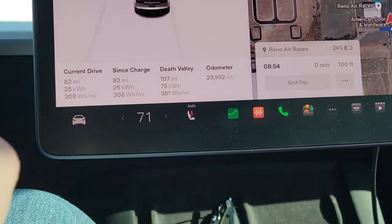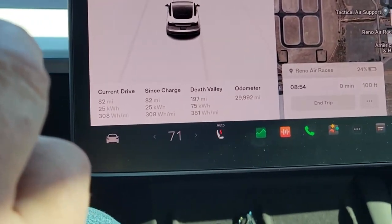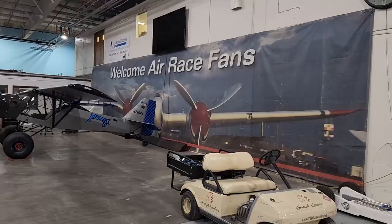75 kilowatt hours at 381 watt hours. The 381 was total for the trip thus far, and remember, that was mostly uphill. Since Susanville, it was 308, and we did really good. So we're gonna go say hi to some friends in here, and then we'll hit the EA charger out in Sparks. We'll check in with you guys in just a little.